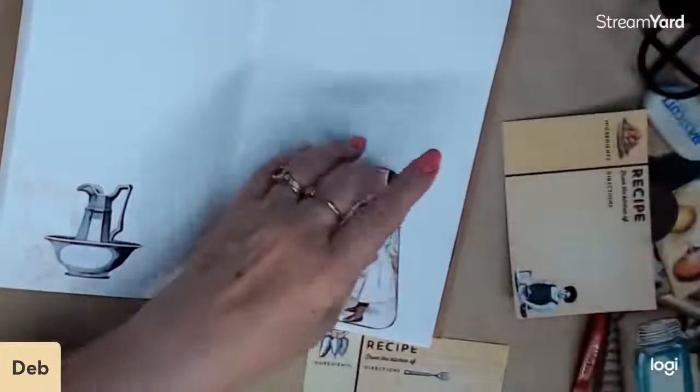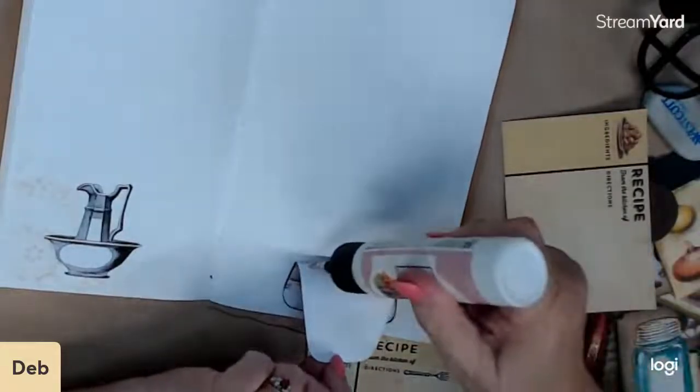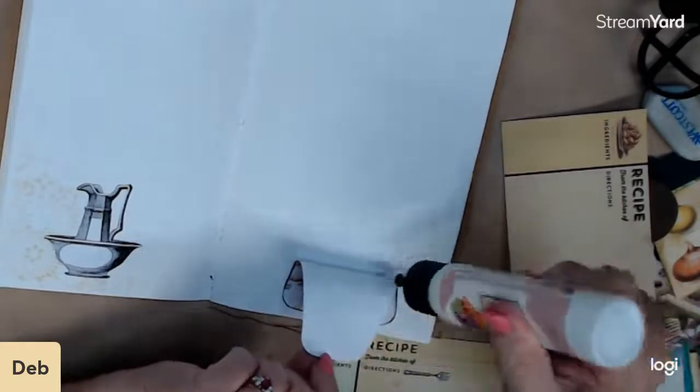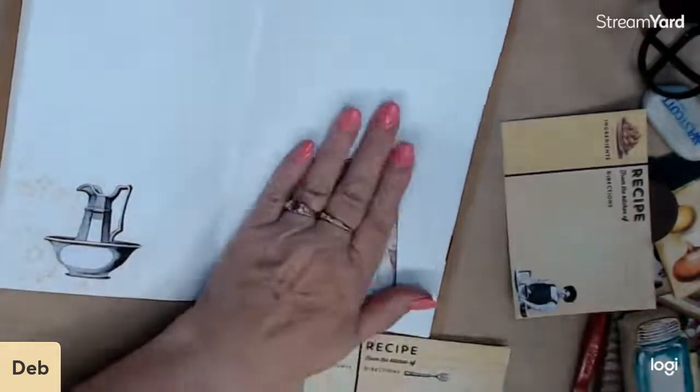I think I don't like this being a tuck. So that's easy fixed. There. Wham.